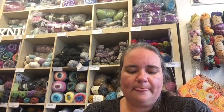I think you could do the bands of colour and just buy the odd ball here and there as you progress. So those sorts of things make what could potentially be an expensive piece seem a little bit more affordable if you're just buying one or two here and there.